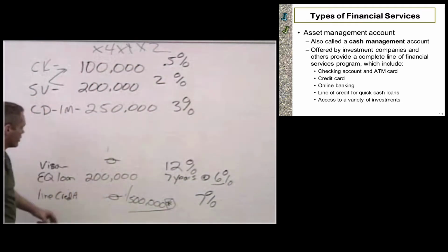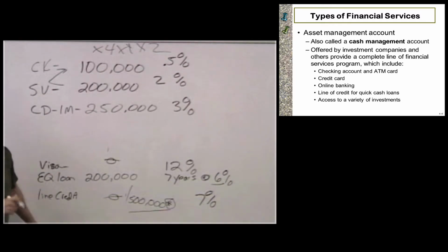A huge order comes in, and I need to fund $400,000 worth of raw materials and labor to finish this project to get paid, and then I'm going to get paid $750,000. So it's certainly profitable. And so how are we going to do that?